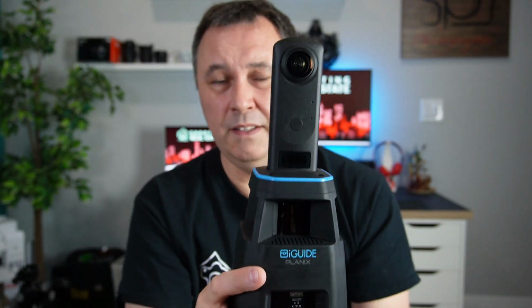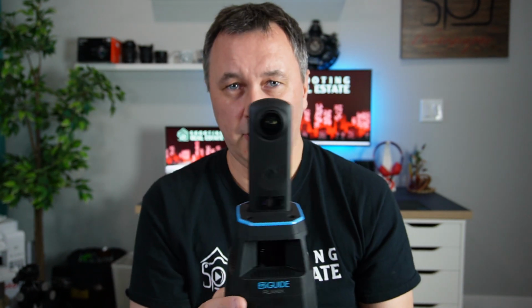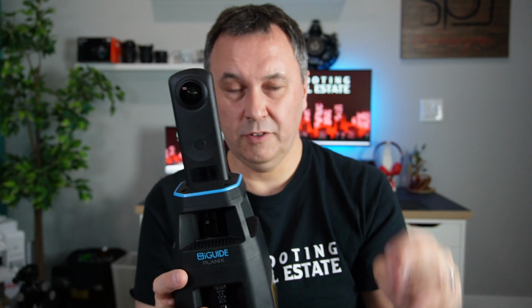Set it on a tripod. You're scanning your room. You don't have to scan every 6 feet. You scan some, like a bedroom. One scan's enough. As you do it, it's building the floor plan. You're using an app on your phone. It's connecting via Wi-Fi to this. As you're scanning, you're building out the floor plan layout. After you're done, you send the files off to iGuide. They process a floor plan for you. An awesome end product for a virtual tour with interactive floor plans.